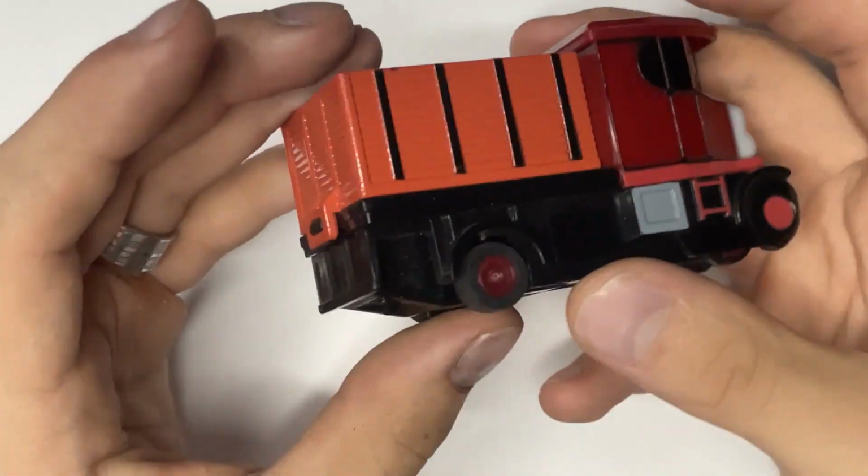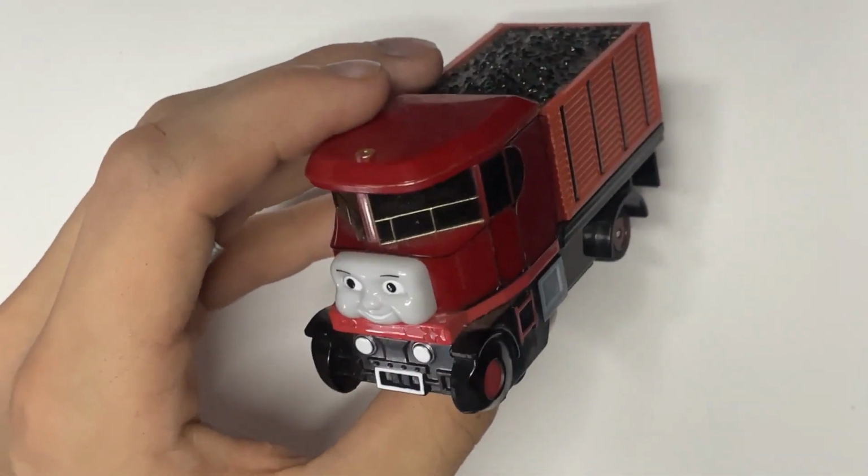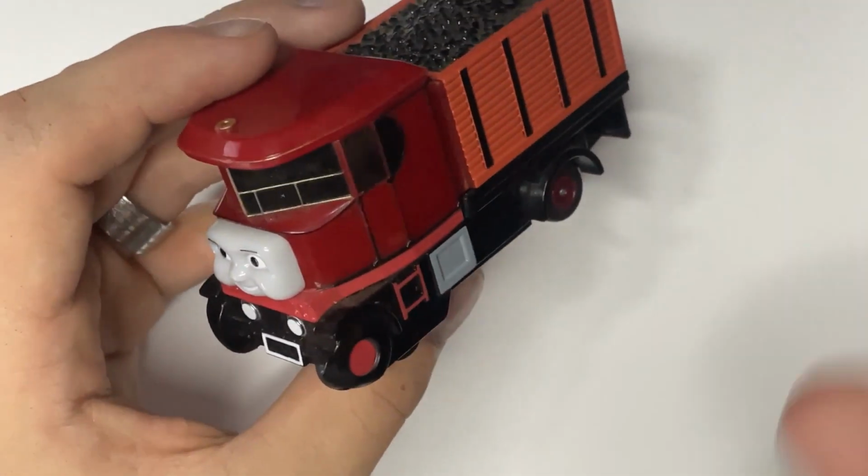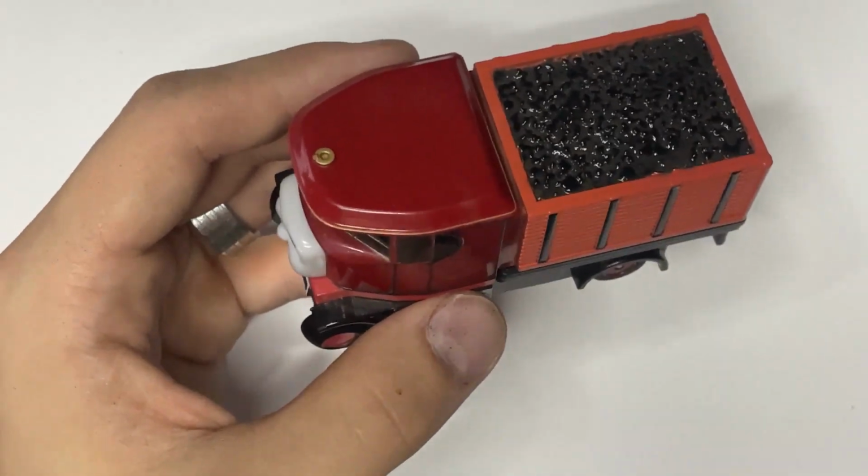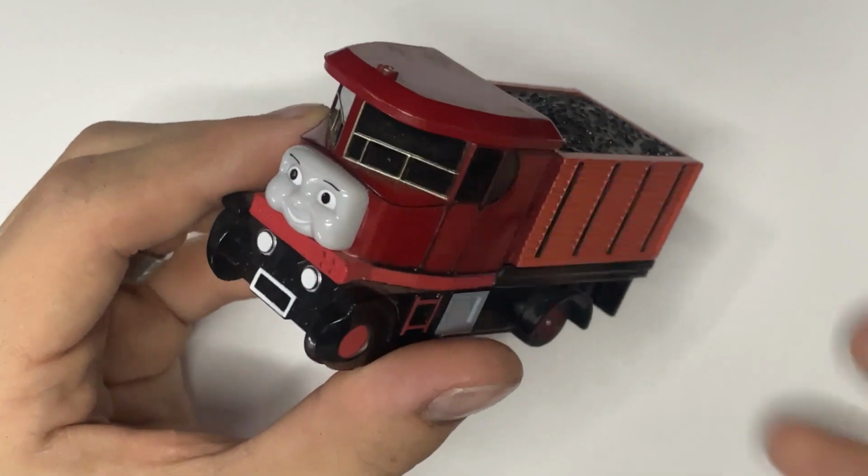And you gotta remember, these all are motorized. That is the reason they're so fat and not proportionate to their actual characters. They're made to accommodate a battery. These go. They do things. So, again, it's a question of, is that worth it or is accuracy worth it?